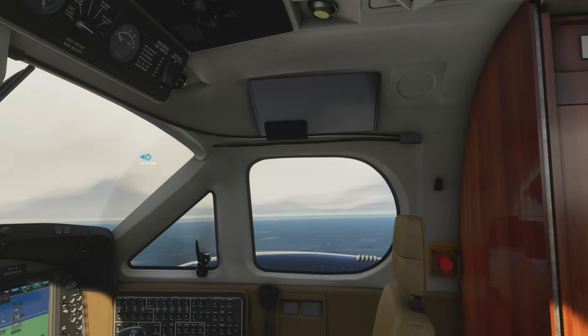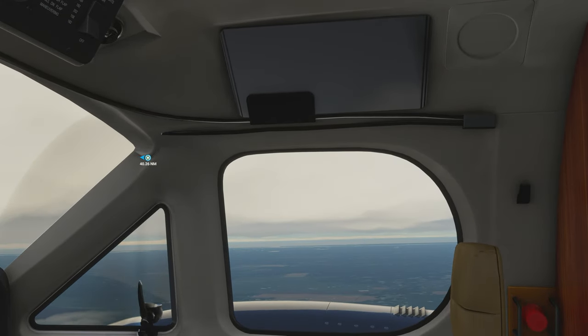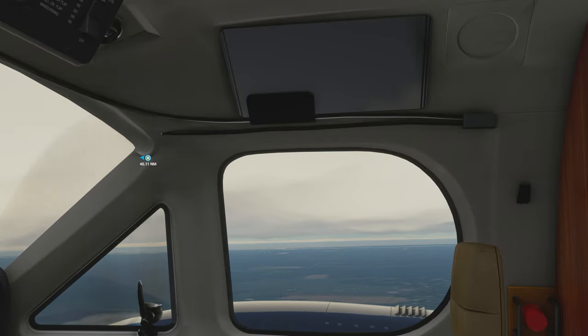KH-39er, Jacksonville approach, continue as planned. Altimeter 30.25.